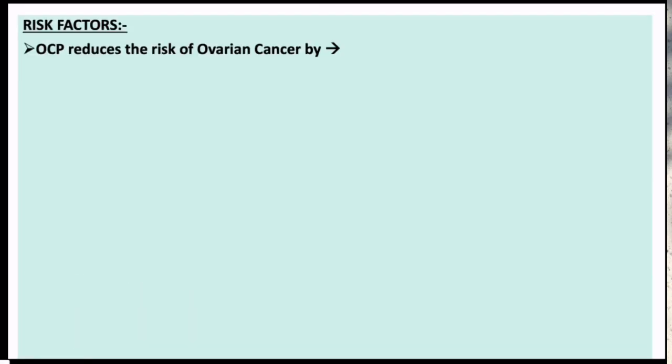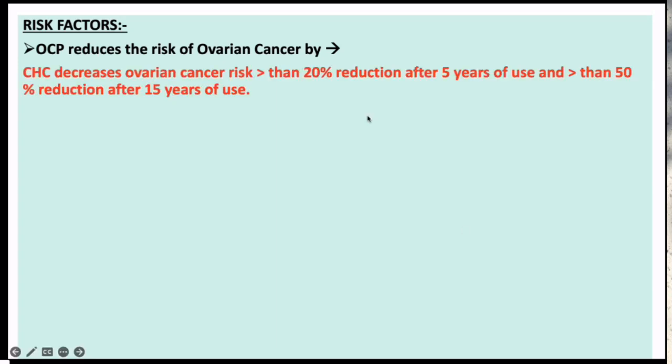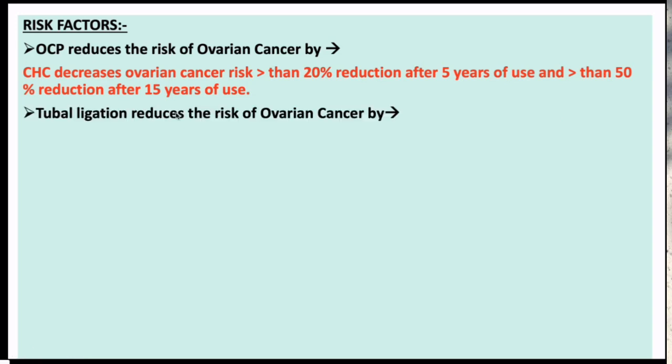Then what are the risk factors? OCP basically reduces the risk of ovarian cancer. If a person has been using OCP for 5 years, there is more than 20% risk reduction, and more than 50% risk reduction if she has been using it for 15 years. So OCP is protective.